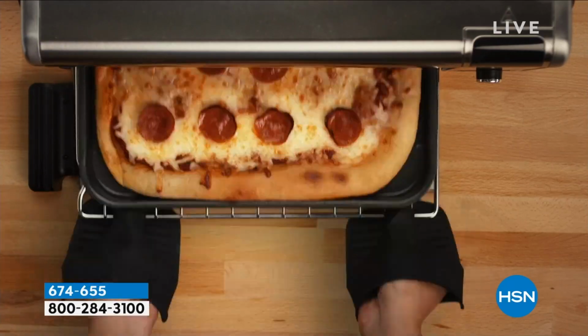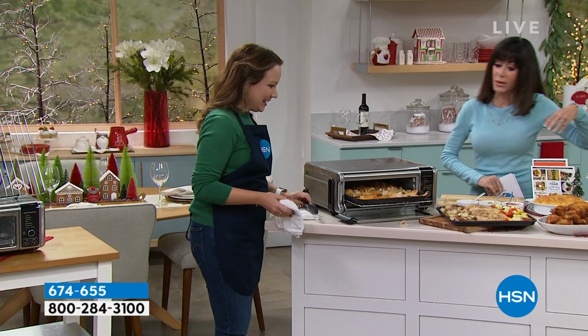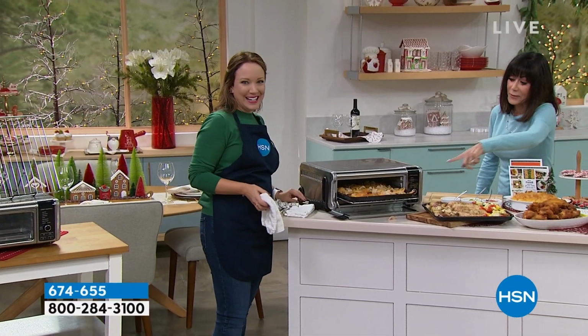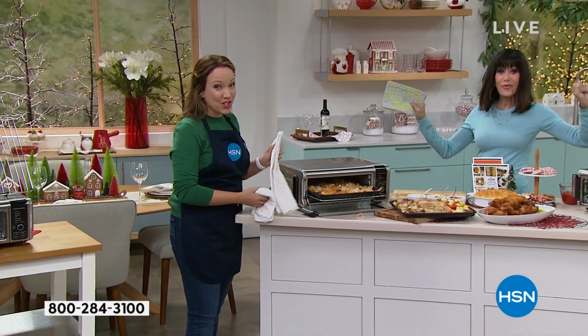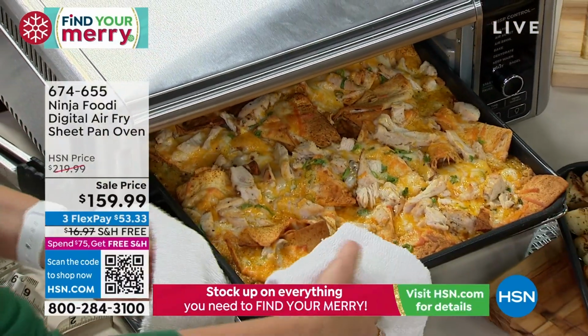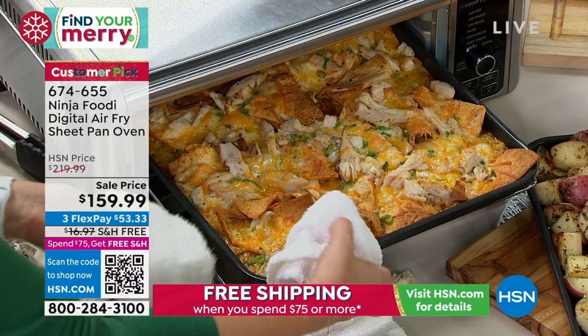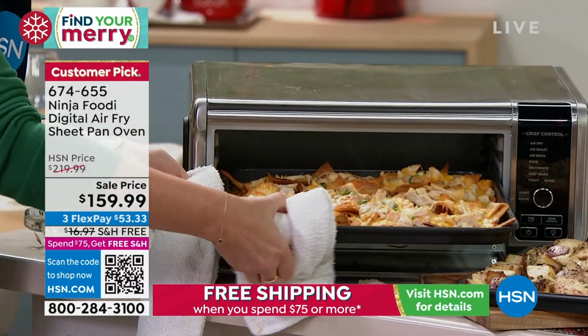When you look at the full meals over here, there are 5 great sized chicken breasts, along with the potatoes, along with the veggie, tons of wings, and the nachos are done. That took us no time at all. We just took some leftover chicken. This is a great thing to do during the holidays when you have leftover chicken or leftover turkey. And look at that sizzling bubbliness.